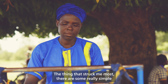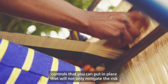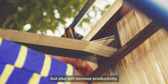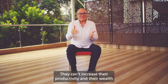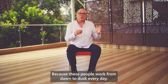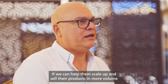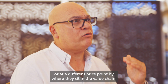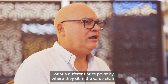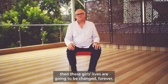The thing that struck me most, there are some really simple controls that you can put in place that will not only mitigate the risk, but also will increase productivity. They can't increase their productivity and their wealth through doing things harder than they already are, because these people work from dawn to dusk every day. If we can help them scale up and sell their products in more volume or at a different price point by where they sit in the value chain, then these girls' lives are going to be changed forever.